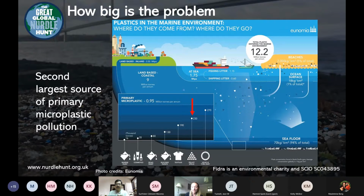So it is a massive amount of microplastic pollution, and is actually predicted to be the second largest source of primary microplastic pollution worldwide, which is what that infographic is demonstrating there, just the red arrow pointing to where nurdles fit in. And it's just behind tire dust being the number one source of primary microplastic pollution.